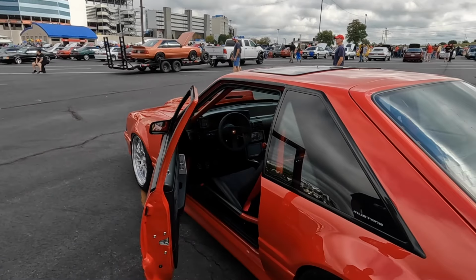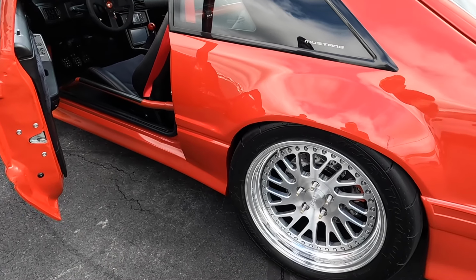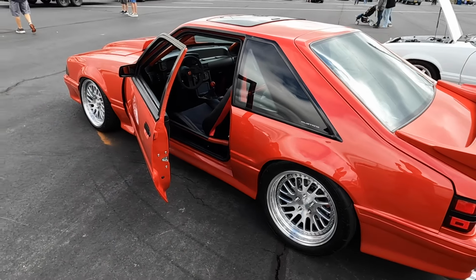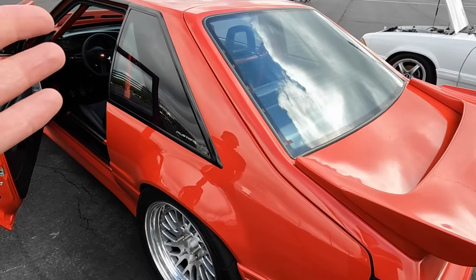What kind of wheels do we have here? So we've got CCW Twisted Classics, and this is their new design, which is the 40 bolts, and they have a little bit bigger centers than the previous gen. And how wide are these tires? This is a 305. A 305. Okay. Obviously, we're tucked right here.